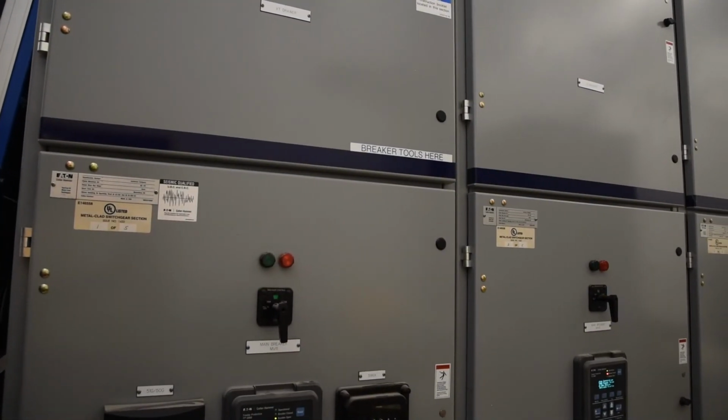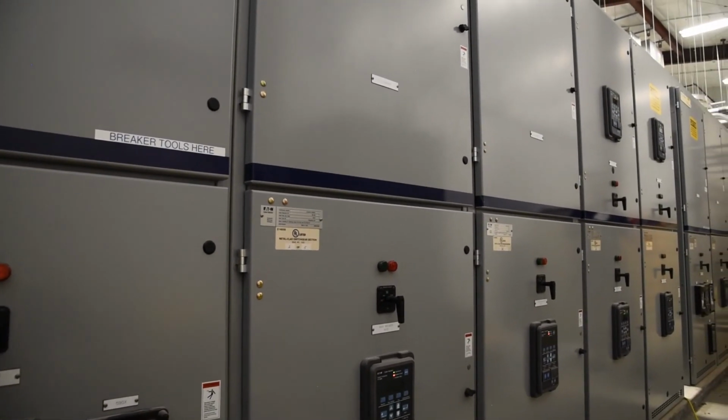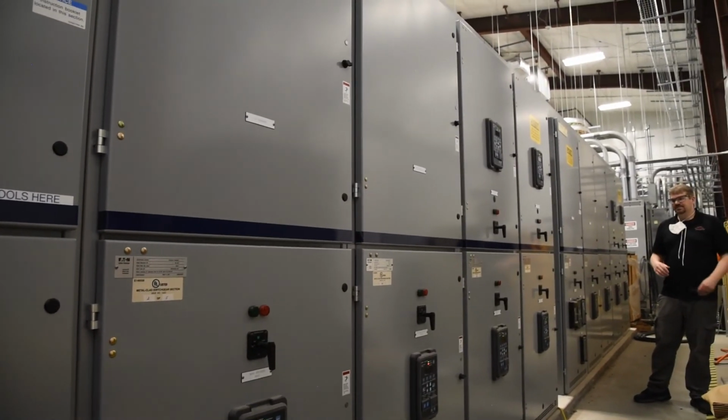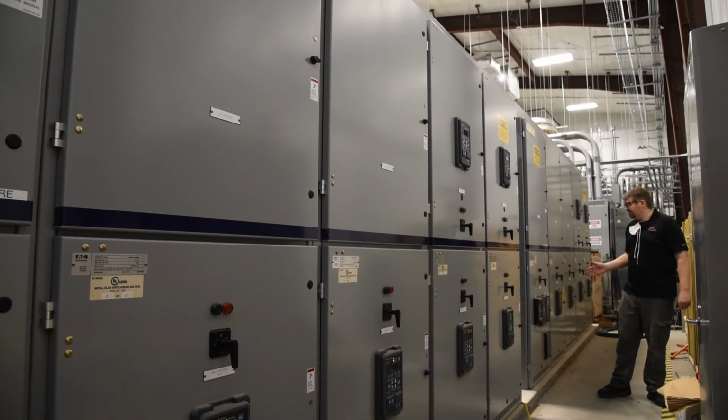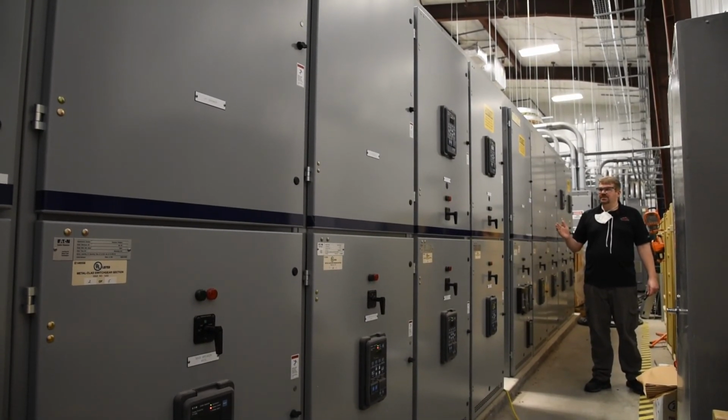So these are medium voltage breakers. This allows us to route power throughout the lab at the 15 kV voltage class. All of these are also outfitted with protection relays, so again we can collect all the currents, voltages, and grid anomalies as we're testing.